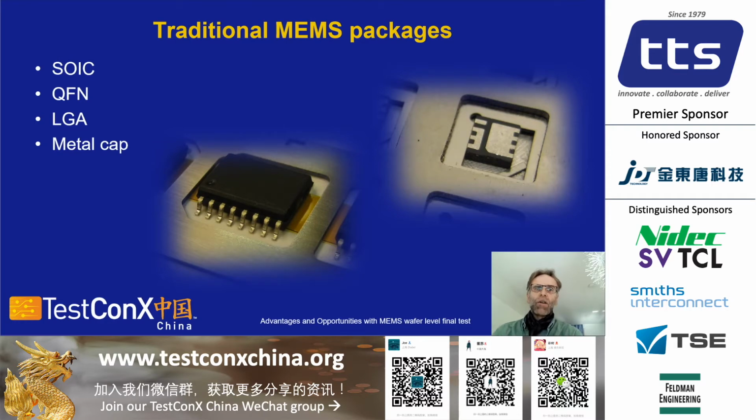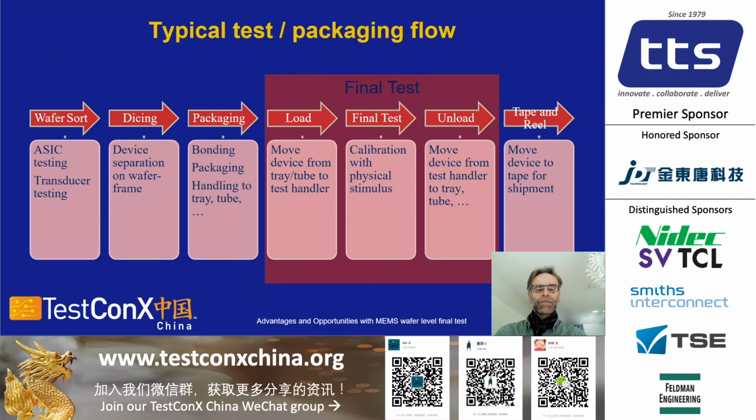Traditional MEMS devices are often packaged into SOICs, QFNs, LGAs, or metal caps, or, depending on the application and the sensor type, also in some other SiP packages. The typical test flow for these devices starts with wafer sort, where the ASIC and the transducer are usually tested separately. Transducer testing at this level is typically strictly an electrical test that does not test the sensor performance itself.